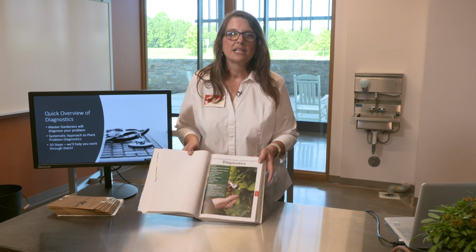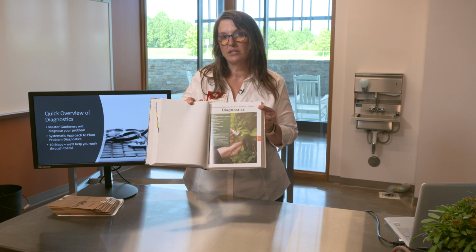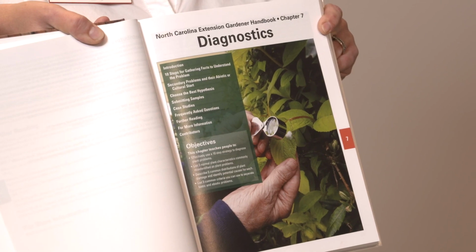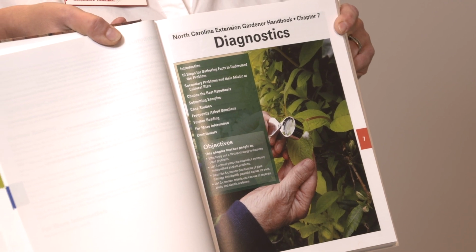This book, this is the Extension Master Gardener book, actually has a whole chapter on diagnostics. So if you purchase this or you look it up online, this will kind of help you. So I'm going to be talking a lot to these slides.